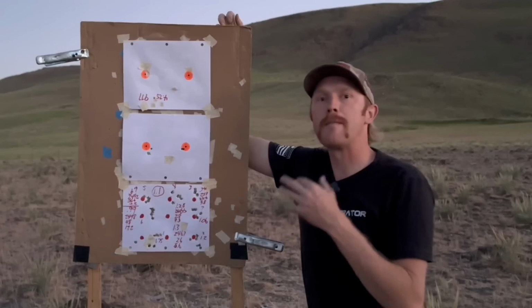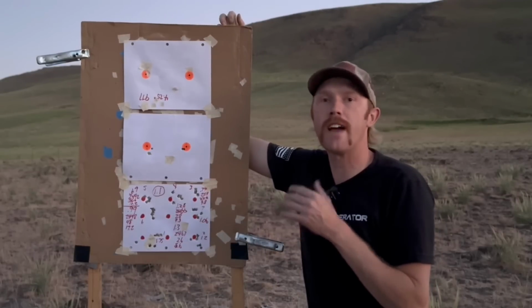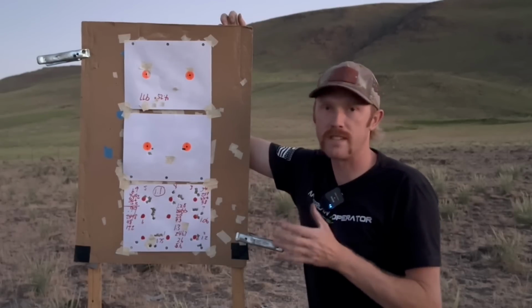Now first up, let me talk about the hand load that I'm going to be shooting in this video. That's the 175 SMK on top of some Varget. It's meant to clone, say, M118 LR or Federal Gold Medal Match 175.